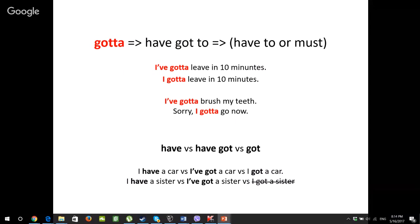Must go. It sounds like you have more of an urgent need. Have to go is like you need to go, but there's still a pause. Sometimes native speakers will say that, and we'll still be talking. But if I will be speaking, I gotta go.